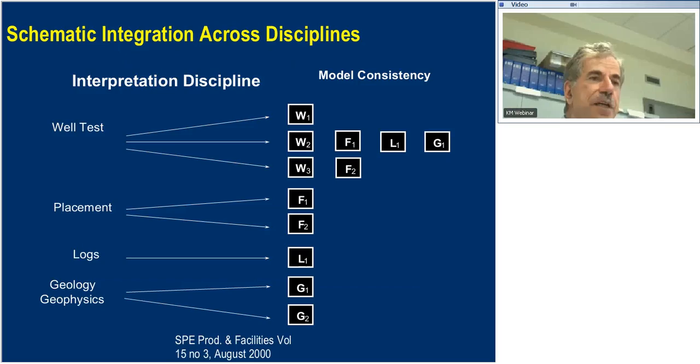So the reason I show you this is that this integration across disciplines is important, especially when you are doing interpretation, right? So if you do interpretation of well test or even interpretation of placement of fractures or interpretation of the geology or geophysics, there is always more than one possible interpretation. Because interpretation, basically, you look at the system that is unknown, and you're analyzing an input signal and the resulting output signal. So in a well test, the input signal is a rate of change, and the output signal is a pressure change.